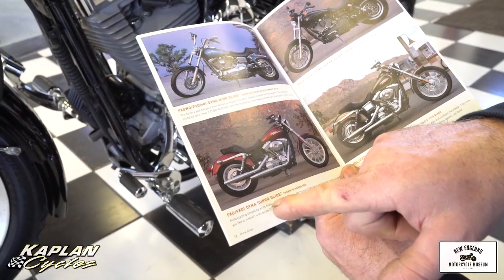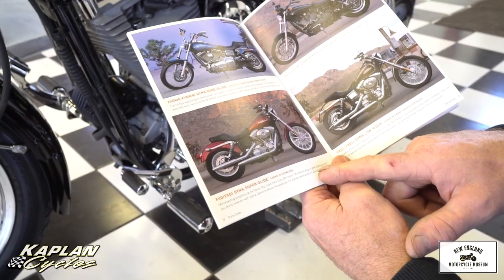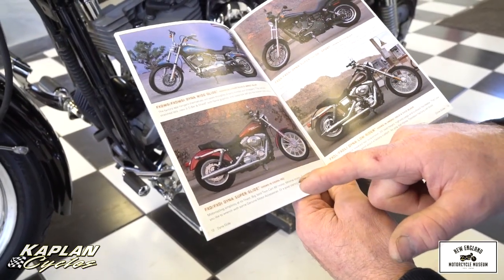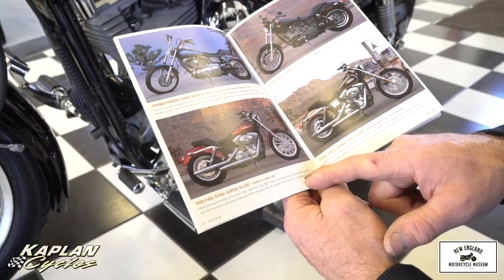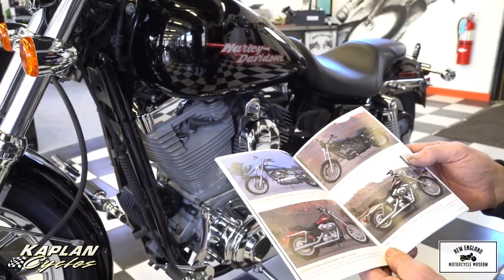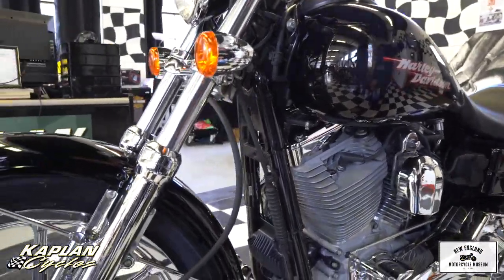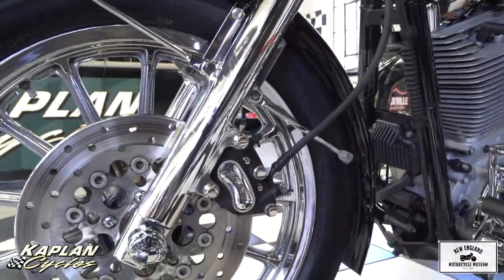The article says motorcycling simplicity at its finest. Big, bold, twin cam 88 motor, minimal styling, a great starting point if you like to wrench with some genuine motor accessories, or a great starting point if you simply like the road. So the Dyna Super Glide was the bike that guys would buy if you wanted to customize a Dyna, and that's what this guy did. He went to town on this bike front to back.